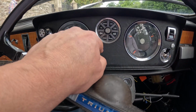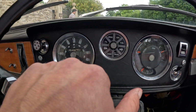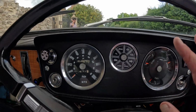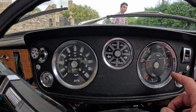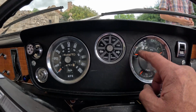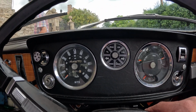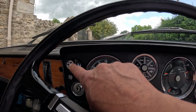I love these kind of pie chart warning lights you get in Triumph. So they did evolve a bit with the Dolomites. But yeah, you've got no rev counter. We're not in an 1850 or a Sprint, which would have one of those things. We've got amp meter, fuel gauge, temperature. That's our windscreen wipers. Not quite sure what that button is there. Speedo here, key barrel, and our choke here.